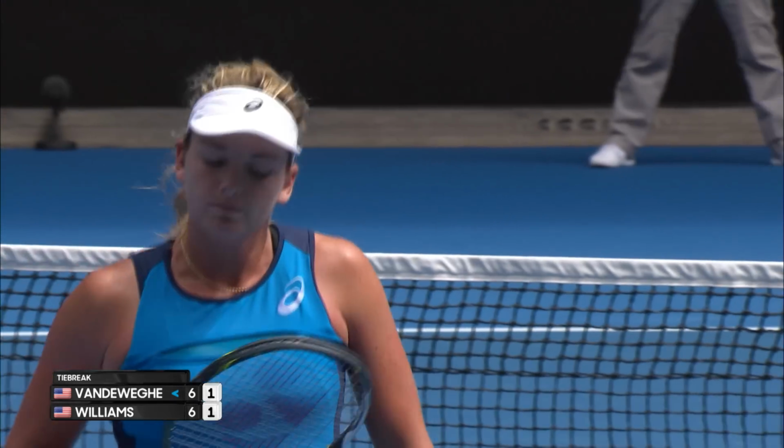With CoCo against Kerber, against Muguruza, 1-0. She had to fight so hard to win the first set, and when she did that, she ran away with the second set.